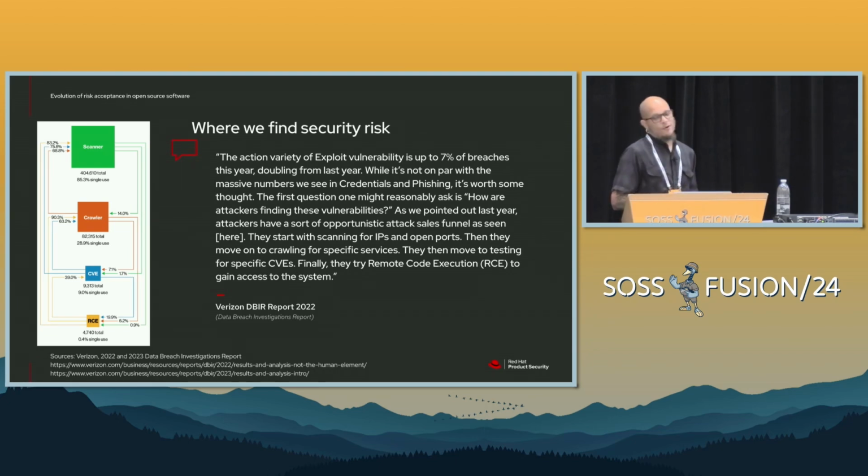So let's take a look at that Verizon report that they published 2 years ago. Even though they noted that exploited vulnerabilities were up compared to previous years, the number of breaches caused by exploited software continues to be quite small. Only about 7% of breaches were due to a software exploitation or an exploited vulnerability. The 2023 report actually showed a decline, and that number was 5%.